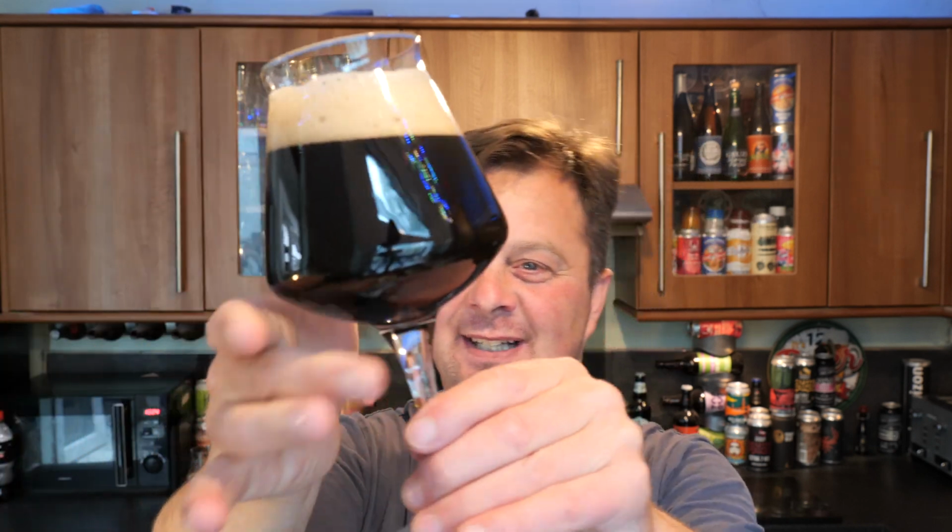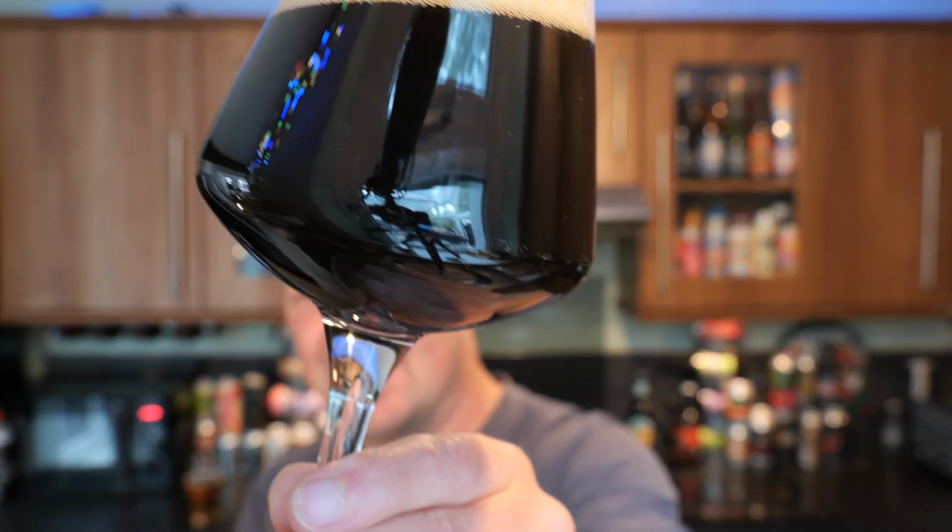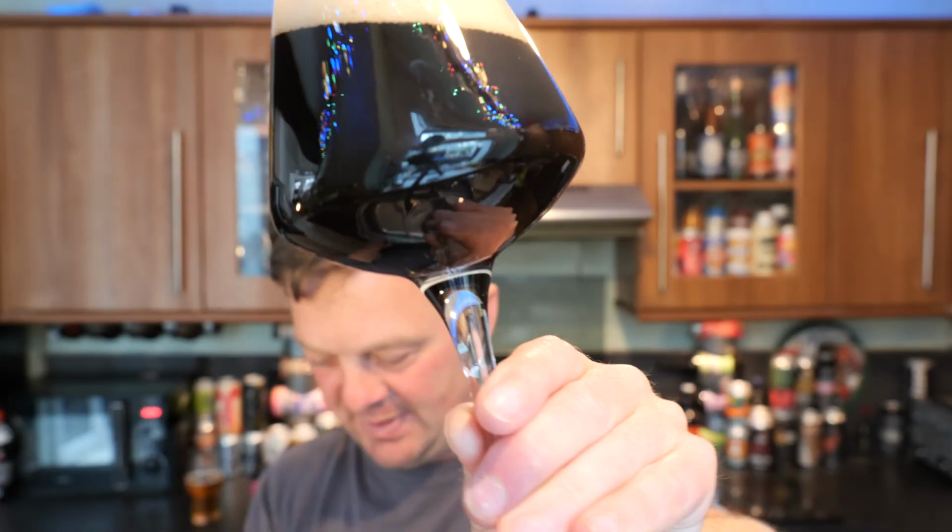Two-finger tan coloured head. Jet black beer in the glass. There's a little bit of light. You might be able to see the smallest amount of light bleeding through.